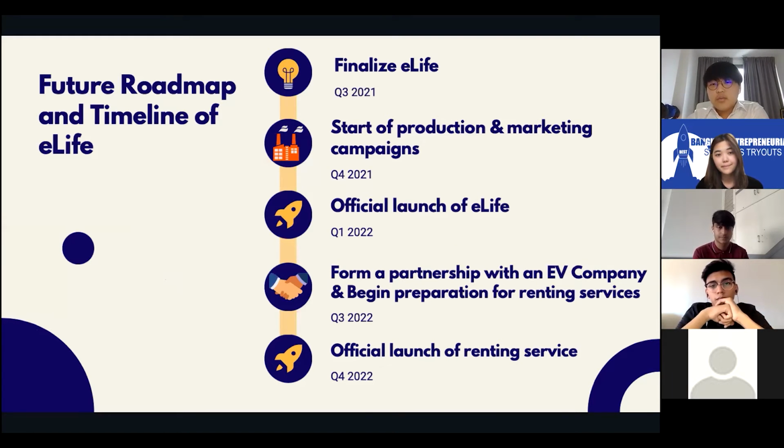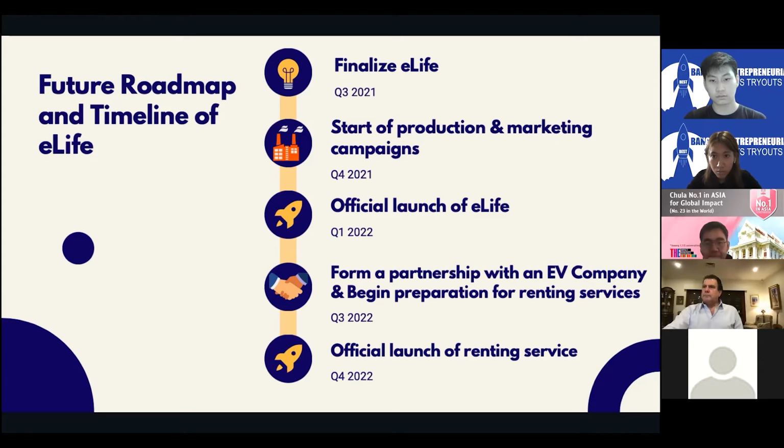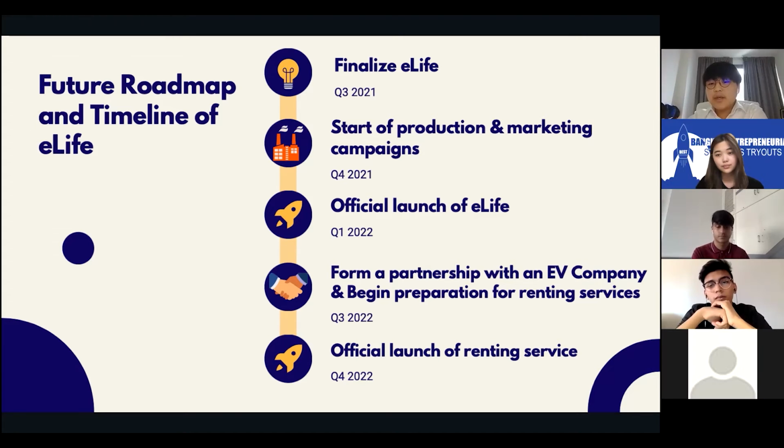By the end of this year, we'll be finalizing Elife, and we'll officially start the production of Elife along with our marketing campaigns. And by the first quarter of 2022, we'll be officially launching Elife. And by the third quarter of 2022, we'll be forming a partnership with EV companies and begin preparation for our renting services. And by the last quarter of 2022, we'll be officially launching our renting services.